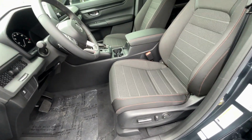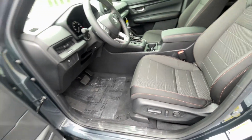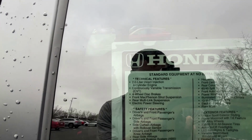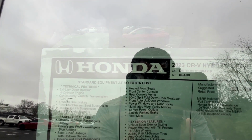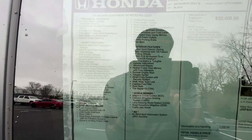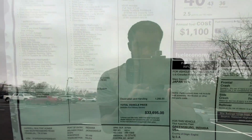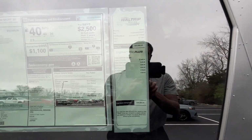And then in the Sport we get a power driver seat with 2-way power lumbar support. Nice touch there. And before we check out the legroom, let's look at this window sticker. Here are all of your standard equipment. That's actually a 10-way power driver seat. Very impressed by that. And looking at this price tag here, obviously how it drives, but for all the features you get, very impressed with only being a $34,000 sticker.